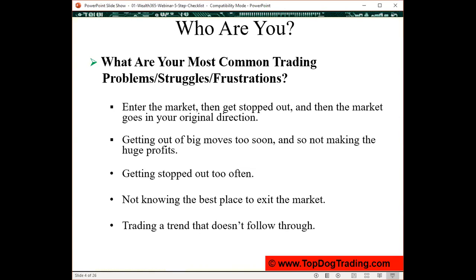So if you're getting in after a trend has been going up and up and up and up and up, and then you get in, guess what you're doing? You're trading the opposite side of the trend, the opposite side of the mathematical probabilities. The mathematical model is that the longer a trend continues, the less likely it is to continue.